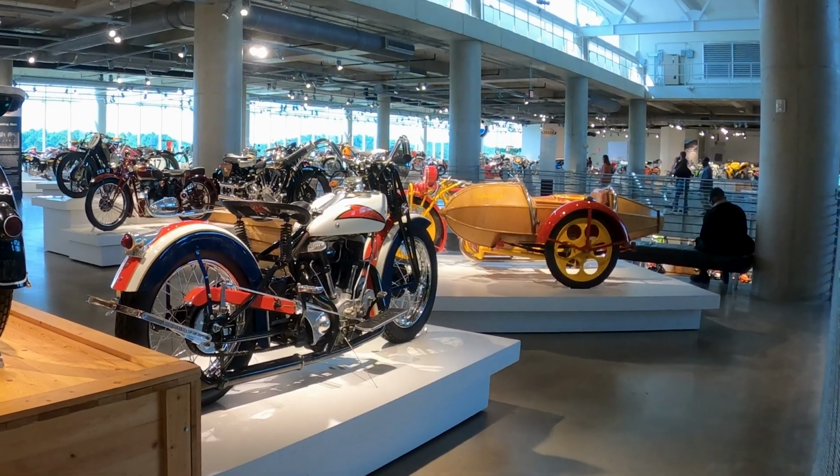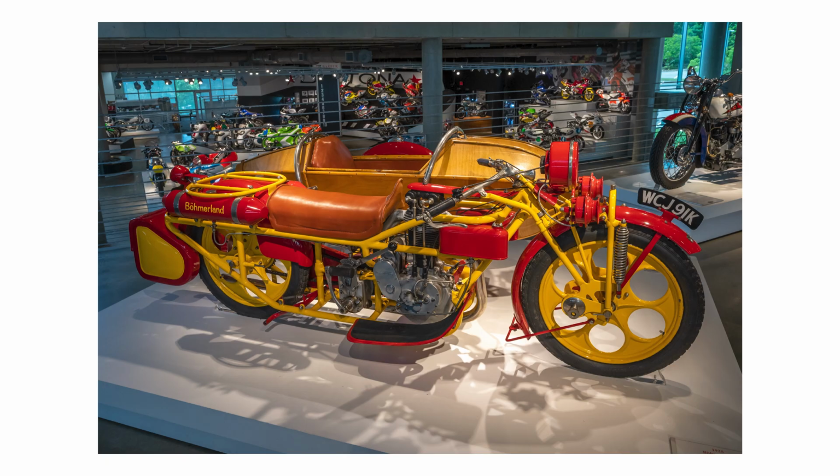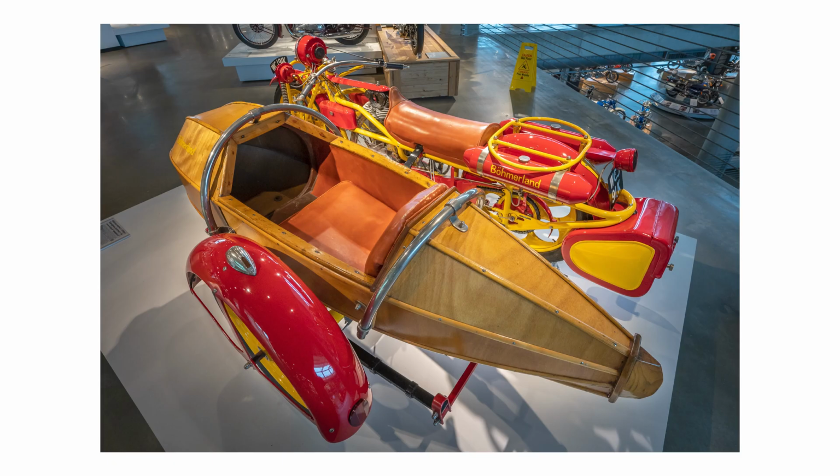This is a 1925 Bomerland, considered one of the most unusual machines in the history of motorcycles. Made in Czechoslovakia, approximately 1,000 machines were built between 1924 and 1939. This particular one is the oldest known to exist.